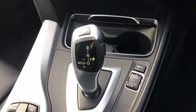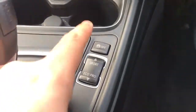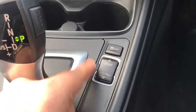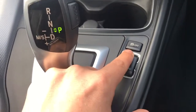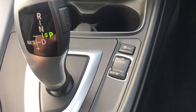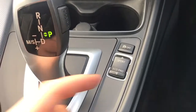We then have the fully automatic gearbox. So the right hand side of the gearbox, we've got a few different buttons. This will turn off the traction control, and then you can change the way the car behaves on the road. So at the moment it's in comfort mode, which is the regular everyday driving. If we were to press sport, that will stiffen up the suspension slightly. It will increase the sensitivity to the accelerator pedal, and just give it a sportier feel in general.